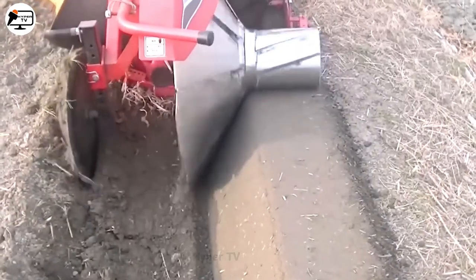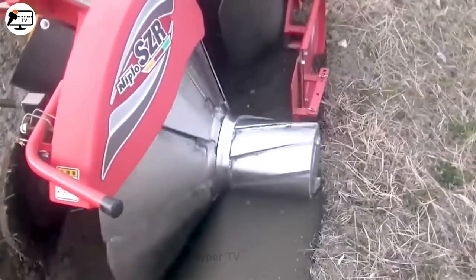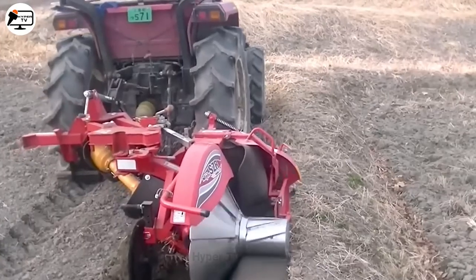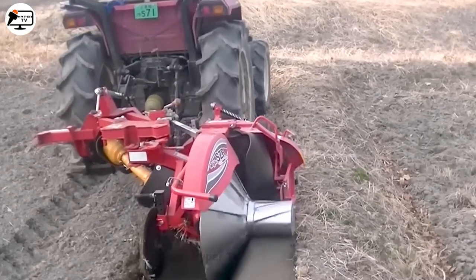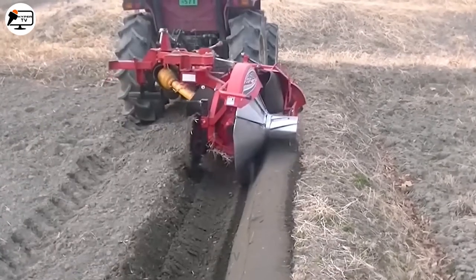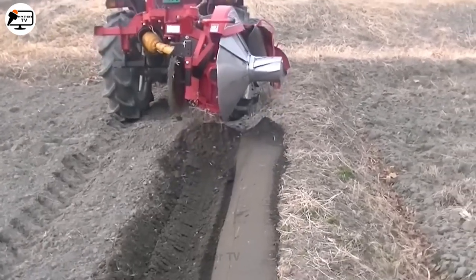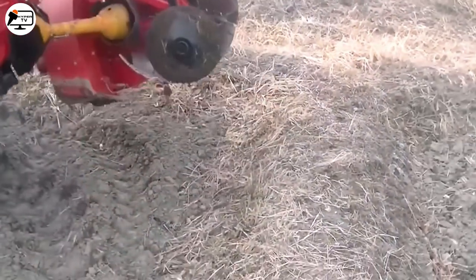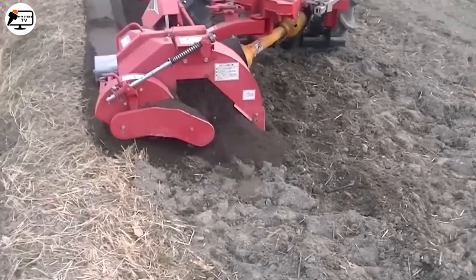On the scene is the Nipro SCR-302J, a marvel in agriculture and horticulture. It's not just a piece of machinery, it's a game changer. Attach it to a large tractor, and it swiftly creates efficient folds, dividing fields like never before. It's farming made effortless, and it's here to redefine how we work the land.